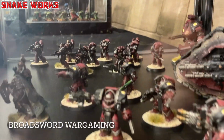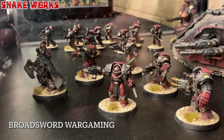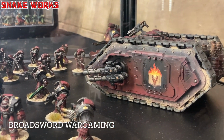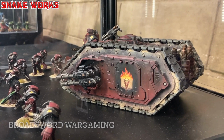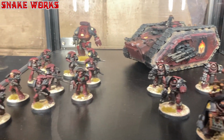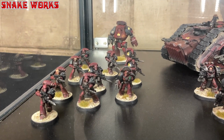It's a bunch of Word Bearers up next, and these ones were done by Broadsword Wargaming. Word Bearers were never really my cup of tea either, and I always got them mixed up with World Eaters as a kid. They do make good bad guys though, if that makes any sense.